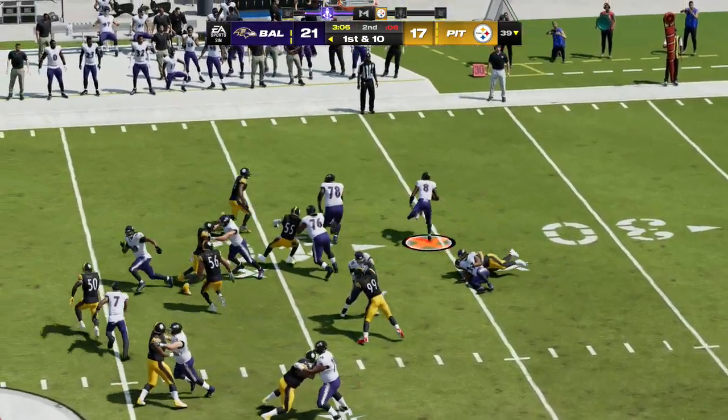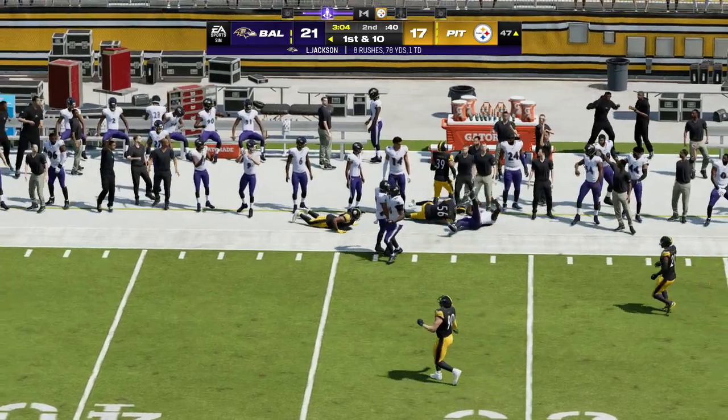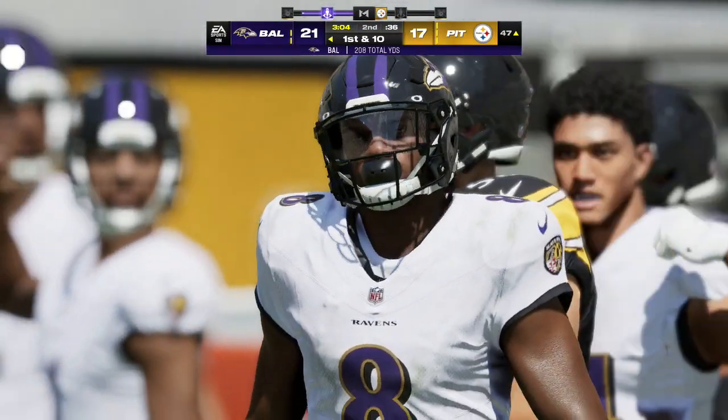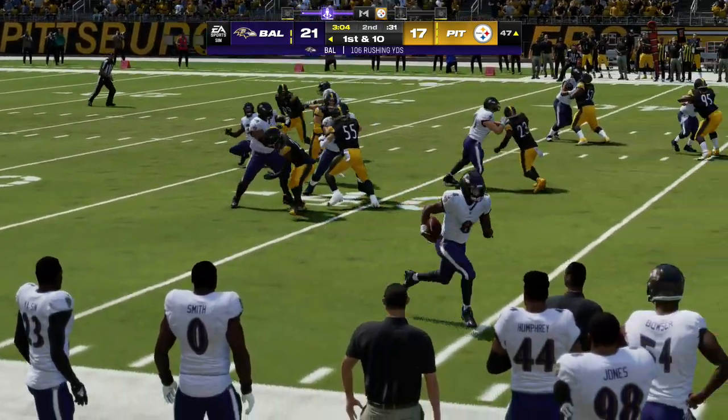They run the option here on 1st and 10. The quick feet by Jackson. He'll take this to the other side of midfield before going out of bounds. Back-to-back nice gains. That one for 14 yards and another first.